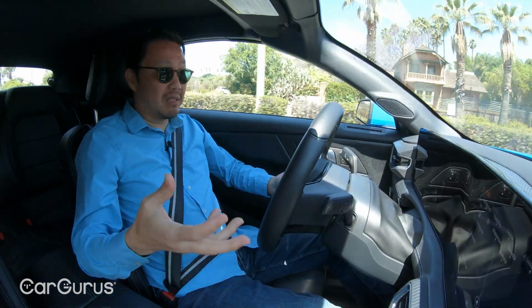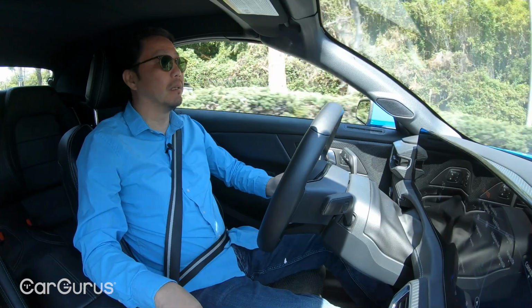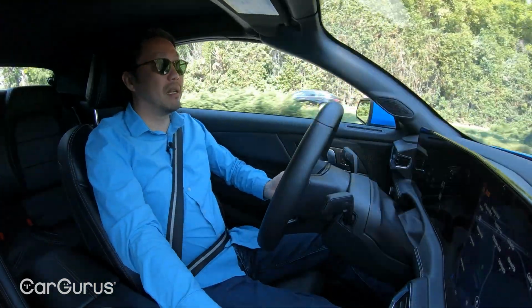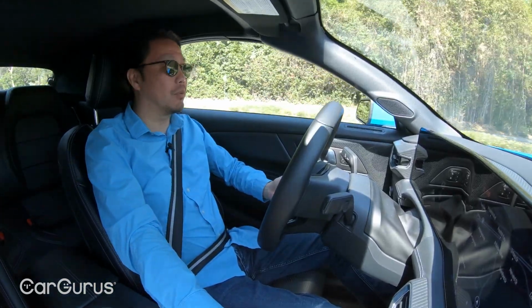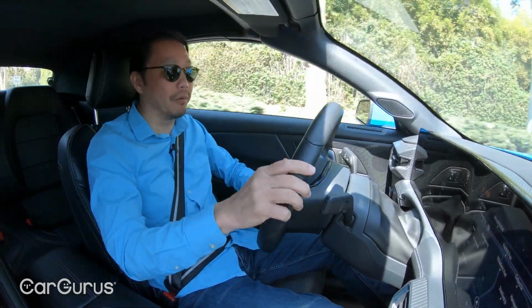The gearing is actually pretty tall. You can coast pretty long in first gear without having to shift. So that's pretty good for areas where you're in a lot of traffic. It means you're not going to constantly be rowing up and down through the gears.